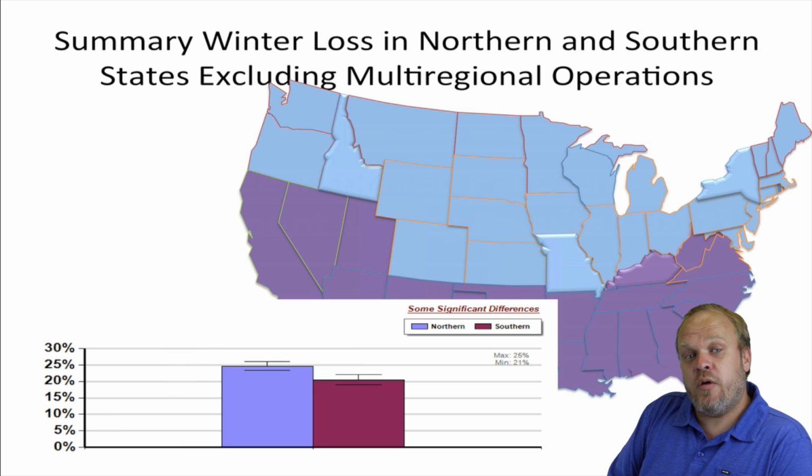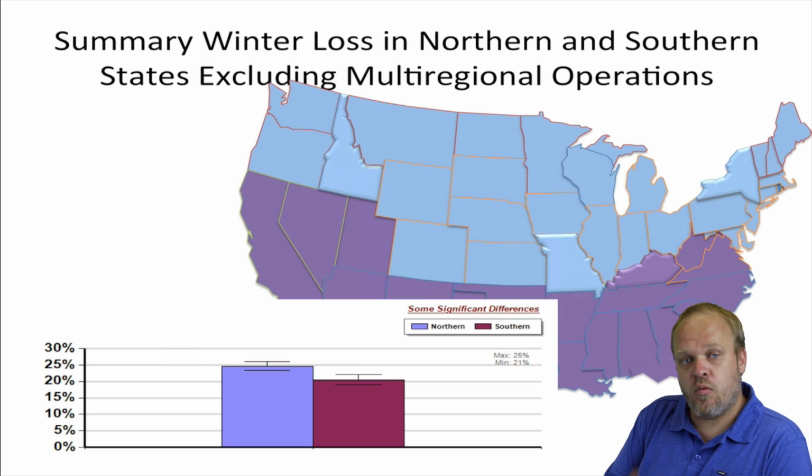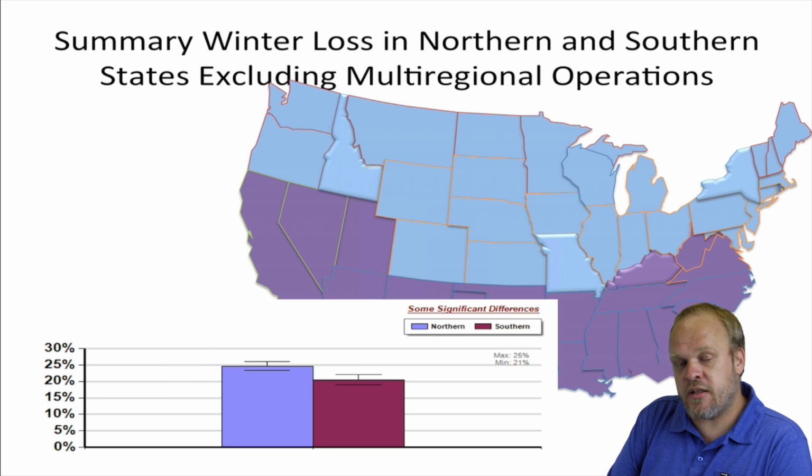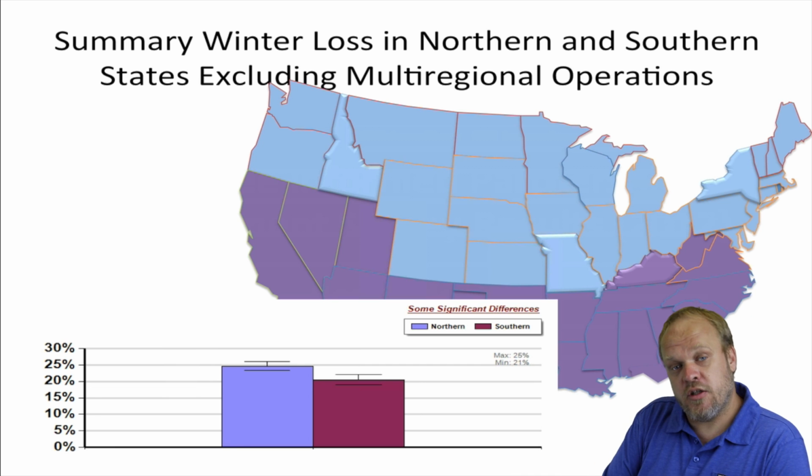Most of our results are going to be presented as monofactorial. We only look at did something work or did something not work, and we don't break it down into subgroups. The one exception to that is regional differences, and we break the data down by two different regions. The first is by northern and southern states. You can see in light blue what we consider northern states for this analysis, and in purple what we consider southern states.